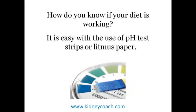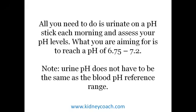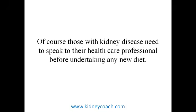So how do we know if this diet's working? Thankfully it's really easy with the use of pH test strips or litmus paper. This is an easy way to measure the acidity of a liquid, as the litmus paper changes colour to indicate your pH level. All you need to do is urinate on a pH test strip each morning and assess your pH levels, and what we're aiming for here is to reach a pH of 6.75 to 7.2. And please note, your own pH does not have to be exactly the same as the blood pH reference range. Of course, those with kidney disease need to speak to their healthcare professional before undertaking any new diet.